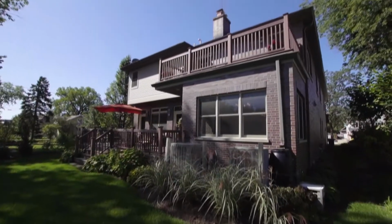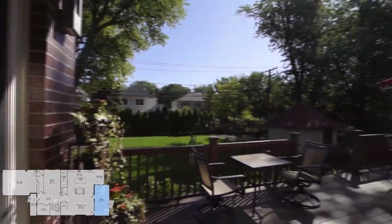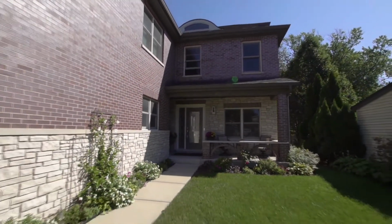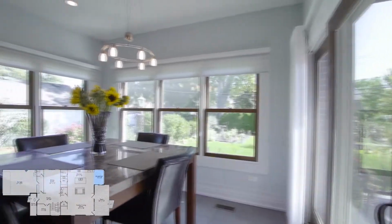This beautiful custom 3-story home provides modern style, exquisite details, and high-end finishes throughout. The open floor plan is ideal for the active lifestyle.